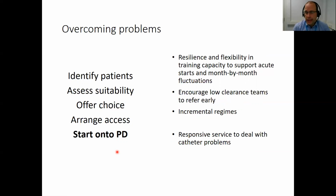And one of those features is clearly having good contact and good integration with your local clearance teams. And one of the things that Edwina Brown and I find works locally is to think about incremental regimes, not allowing acute starts. Obviously, we don't want to start people earlier than needed, but a timely catheter placed as people start to become uremic, or before that stage, and then starting people on incremental regimes, so that people aren't starting on a full 7-night APD regime, or a full 7-day CAPD regime, but 3 bags 5 days a week, or other incremental regimes, where people get into the habit of dialysis and can continue that for an extended period of time.